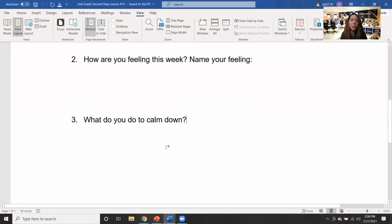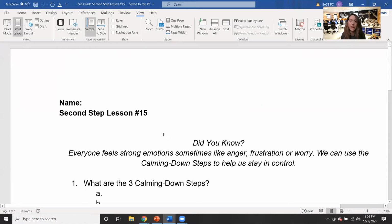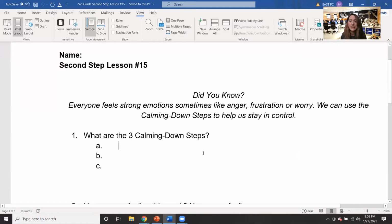So that's going to be your homework this week, the typing and then answering these 3 questions. If you're able to type them, that would be great. Again, you probably will need a parent to help. If you would rather write it, then you probably have to wait until, if you don't have a printer, I can print it on Monday and give it to you guys in the classroom.